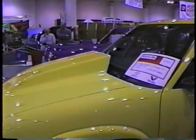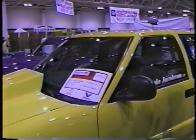What a scoop on that hood. My goodness. That's a fiberglass hood, isn't it? Yes, it is. Well, how can you see out the window there? Oh, it's not that bad when you're in the driver's seat.